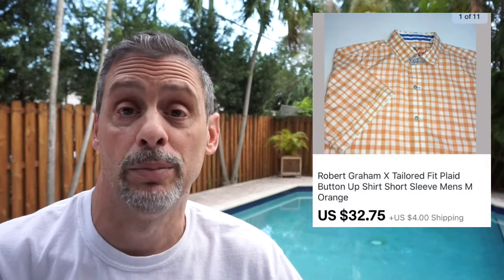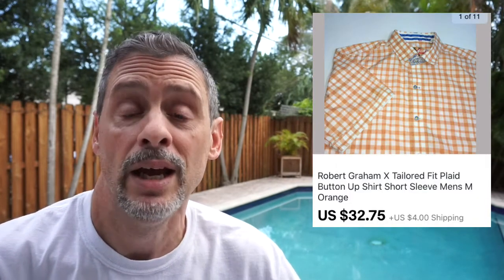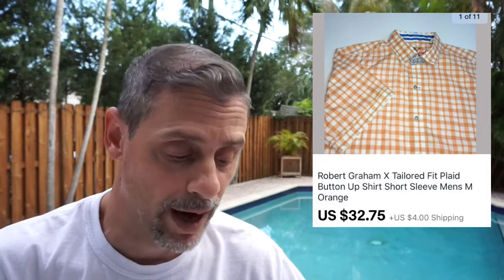Here's a really good brand, Robert Graham. Okay, they have dress shirts. You typically can pick them out right away. They have the different pattern on the cuffs and inside the collars, and they're usually dress shirts. I don't know if they make polos, but their dress shirts are really popular. Okay, I paid $1 for this at a local thrift store. Sold in 4 months for $32.75 plus 4 shipping, and I netted roughly $27.